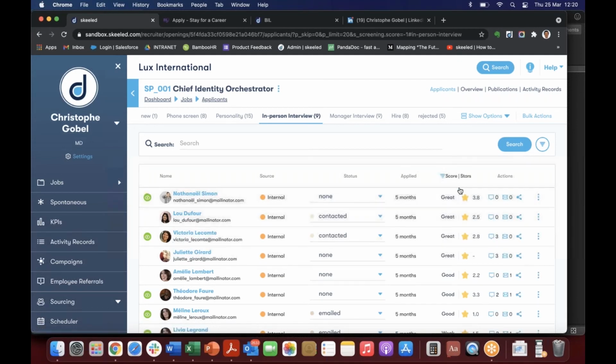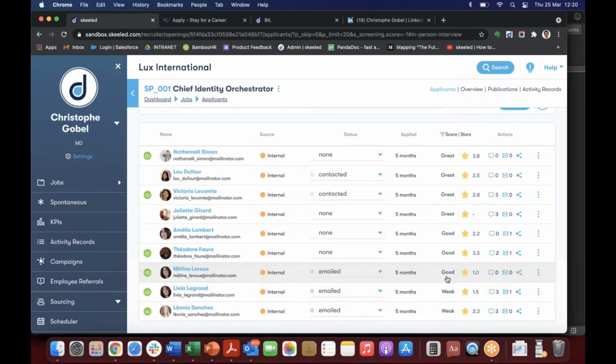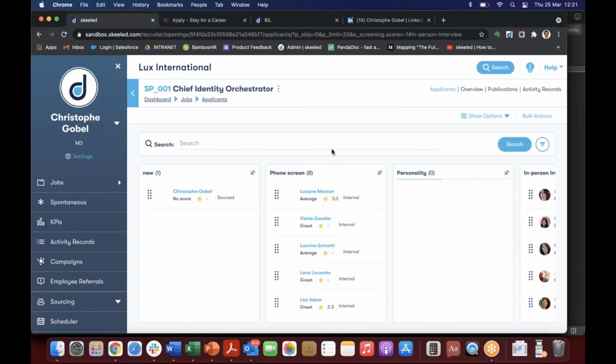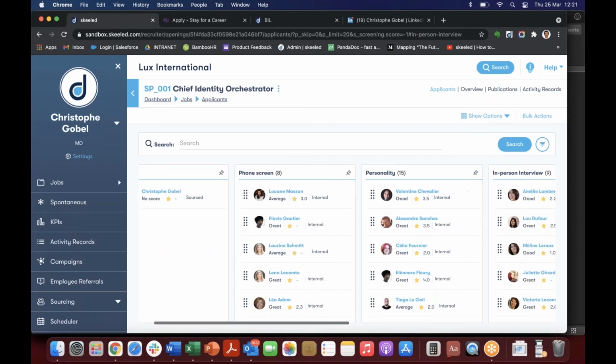candidates. So the score is generated by our AI. So the AI has deemed these candidates as great. We have some in good, we have potentially some in average and some in weak. It's worth highlighting that the AI doesn't make any decisions for our clients. It's always a personal assistant, and it will make recommendations. It's really down to the recruiter, of course, to review the key information.